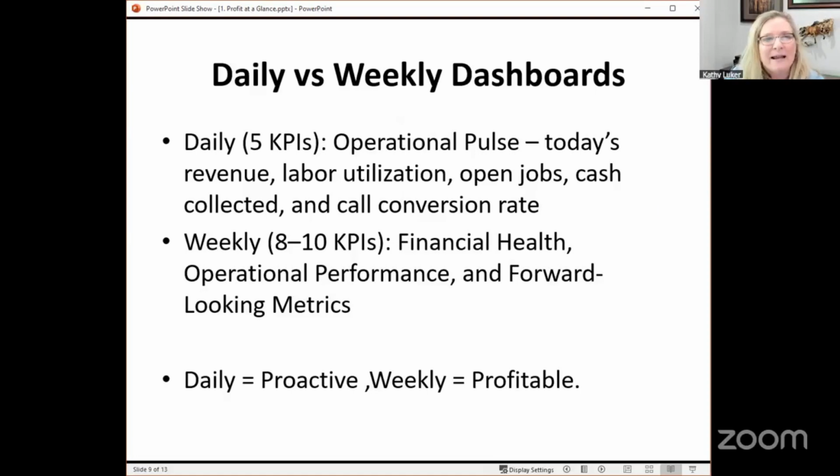And the weekly dashboard is your 8 to 10 KPI view where you look at your financial health, operational performance, and forward-looking metrics, the big picture. So the daily keeps you proactive, the weekly keeps you profitable. 10 minutes a day, 30 minutes a week. That's all it takes to stay in control.